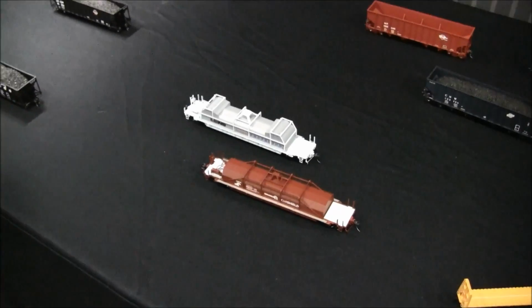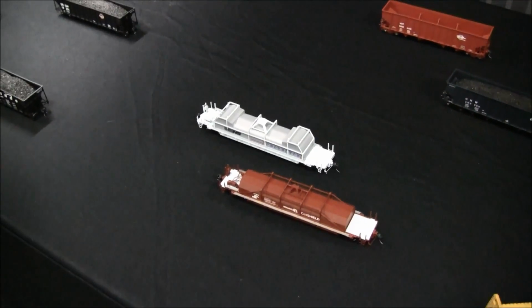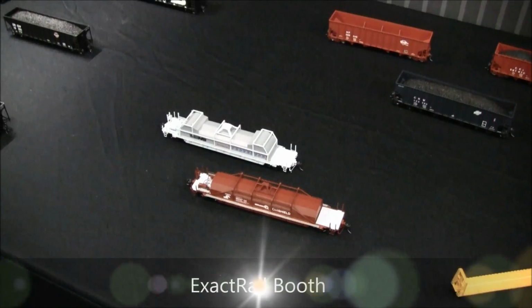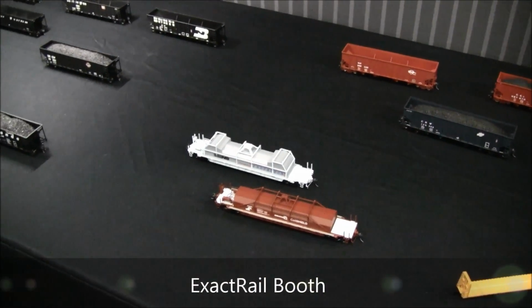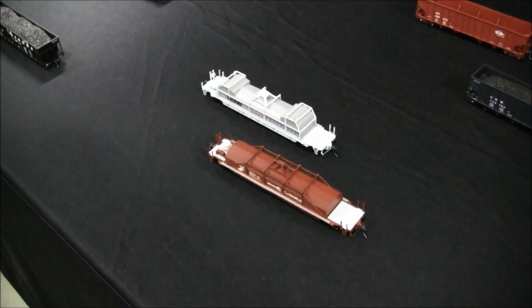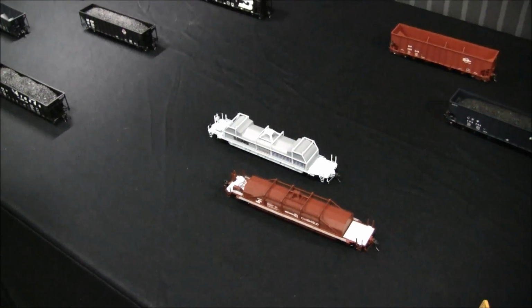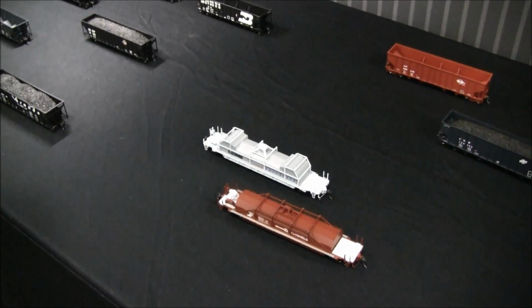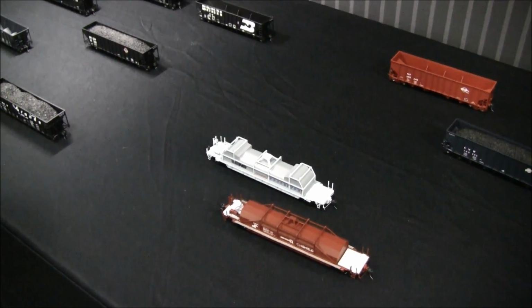All right. So we've got Exactrail here, Blaine Hatfield, with the new train show announcement from Exactrail and some other products they have in the works as well? Yes, so all of these products are upcoming. We actually have all of them in our warehouse right now, so you can expect delivery of any of these items in the very near future.